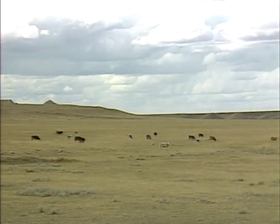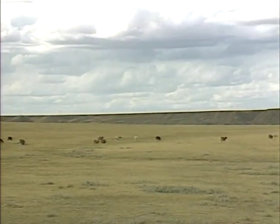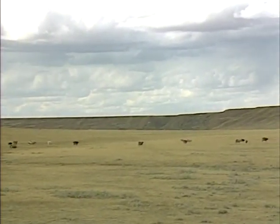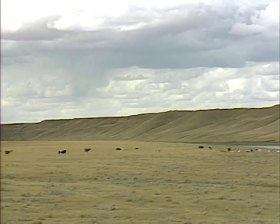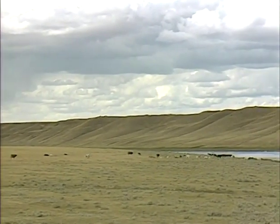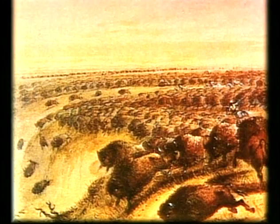In the mid-1800s, firearms came on the scene, leading to the indiscriminate slaughter of buffalo by both native bands and white hunters. Within three decades, the great herds had disappeared from the plains, and the simple economy of the native people had collapsed. This buffalo jump was in use about the same time or before the pyramids were getting built over on the other side of the world.